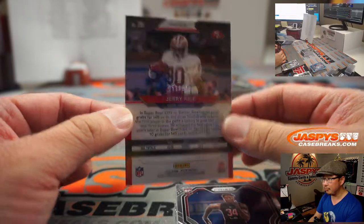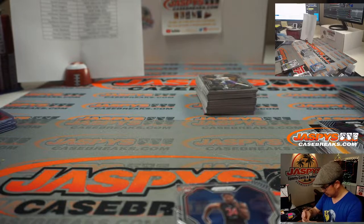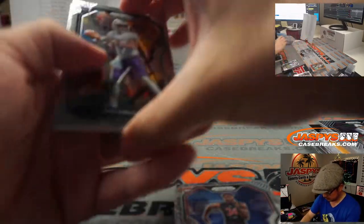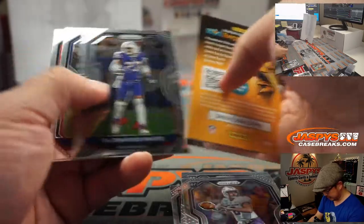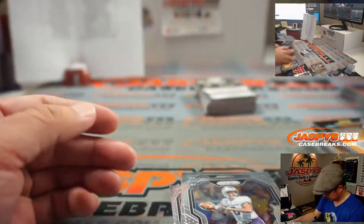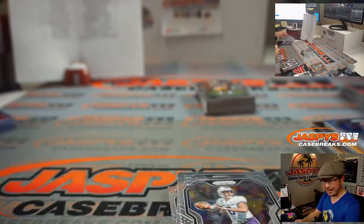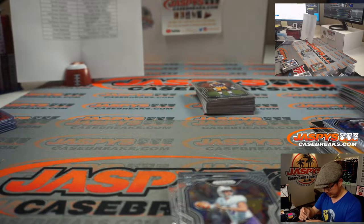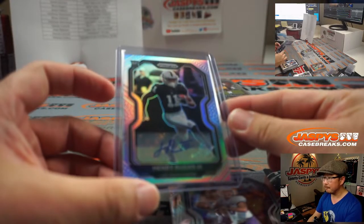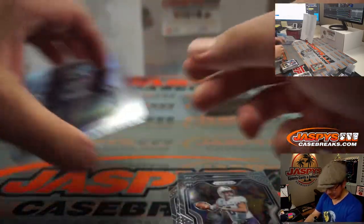Jerry Rice to 249. DiNucci and Blacklock. And a Henry Ruggs autograph this time. Nice. Got the gold and now the auto. Let's go. Henry Ruggs. 300 yards receiving confirmed. 3 catches, 300 yards. Just going the distance every time.